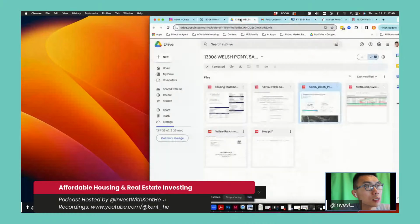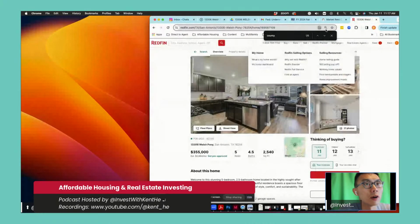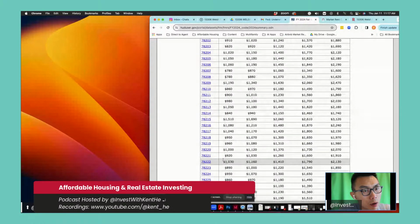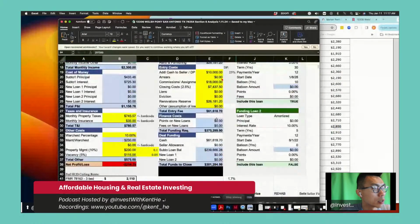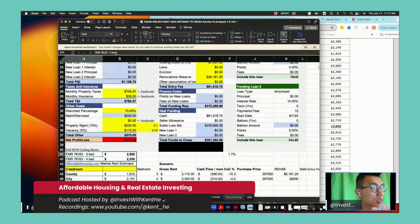All right. So the zip code is 78254. This is a 5 bedroom, so I'm going to assume it's going to be a little bit higher than that. 78254. 2850 as the rent ceiling. Okay, that makes me feel pretty good about it. Let me write this down. 2854. So I want to get the 4 bedroom at 2850. That's a great rent ceiling at 4 bed.